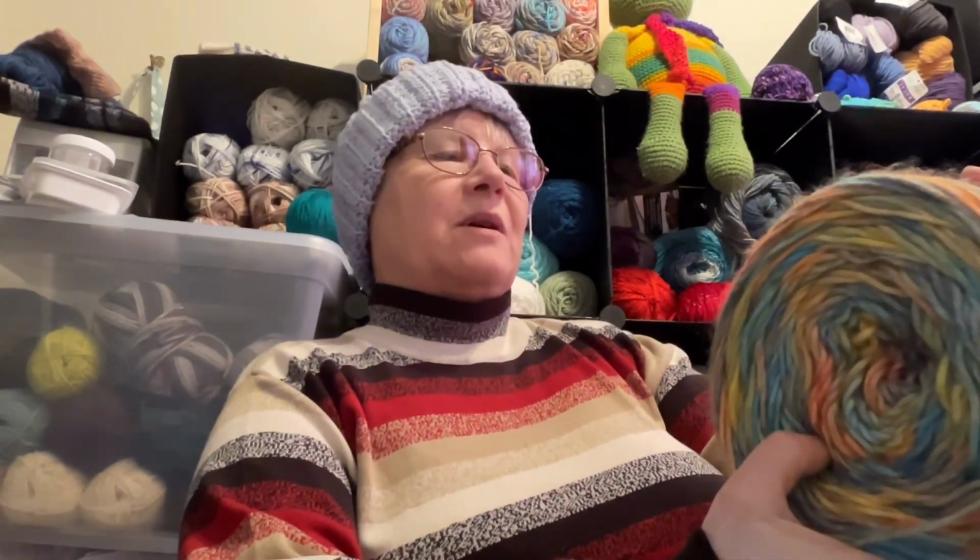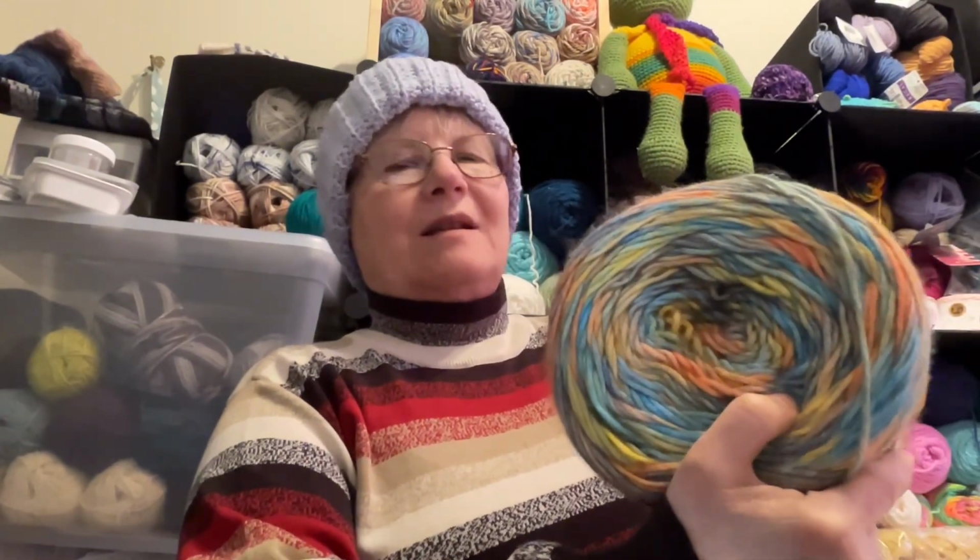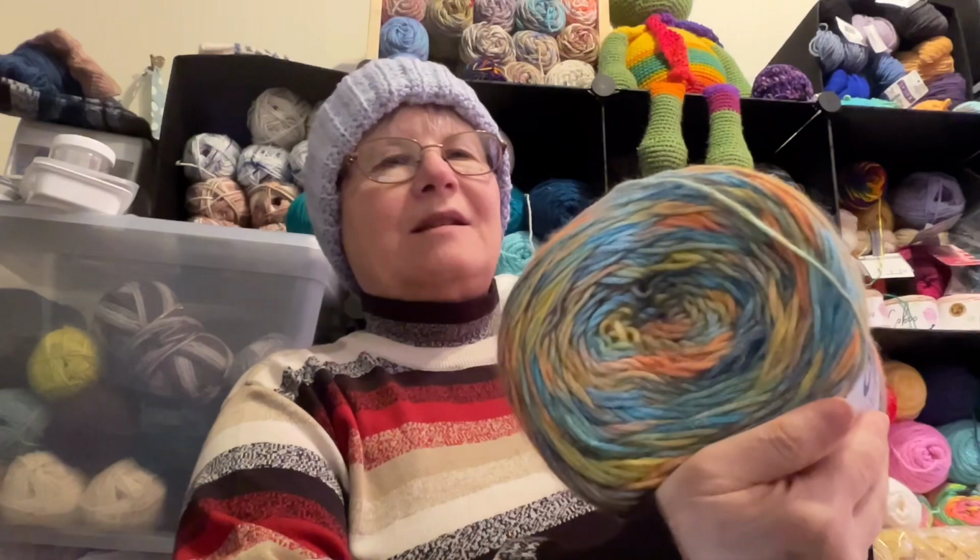All the same specs, of course. The color is Mahar. That is one of my favorite colors. I think it's just beautiful.